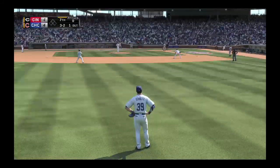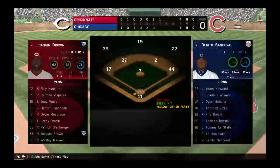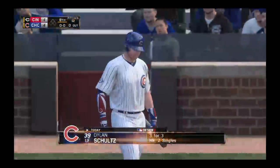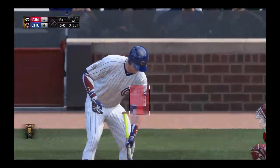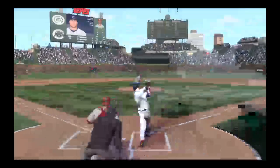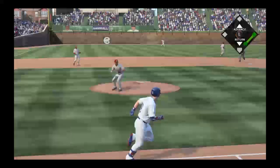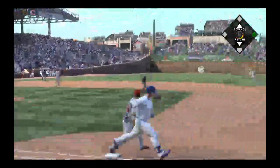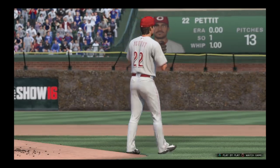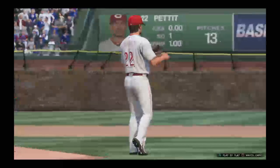Joaquin Brown will stand in now. He struck out and flied out. 0 for 2 thus far. Dylan Schultz strides into the box now. Launched once. Oh, that one got the pitcher. Safe at first. A good effort to recover there, and he almost made the play, but that's a base hit. Good effort, though.